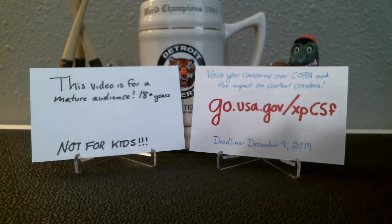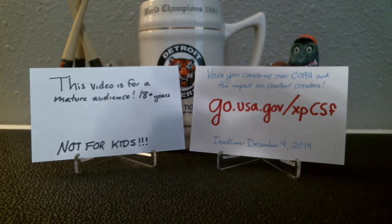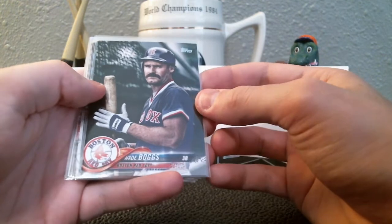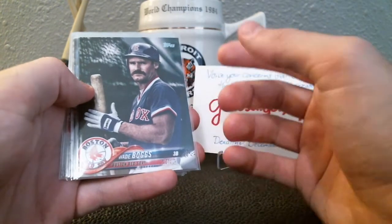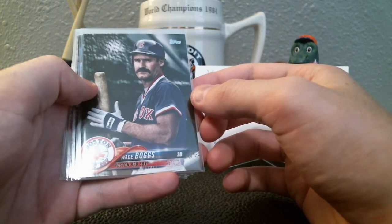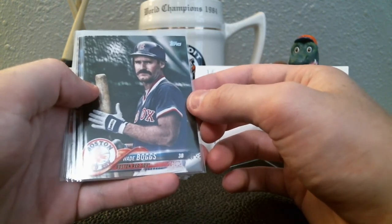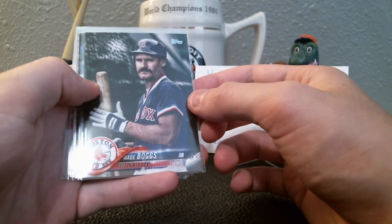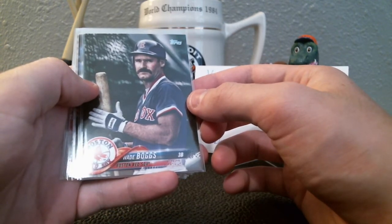All right, one more thing before I get into my PSA submission. This kind of ties into it. I did open up 8 packs of the 2018 Update Fat Packs. I found them at Big Lots. I tried to sell them, but I couldn't get enough interest, so I pulled it down from the Facebook group that I tried to sell them in, and decided that I would just go for it and hopefully find something good. These packs turned out incredibly well.